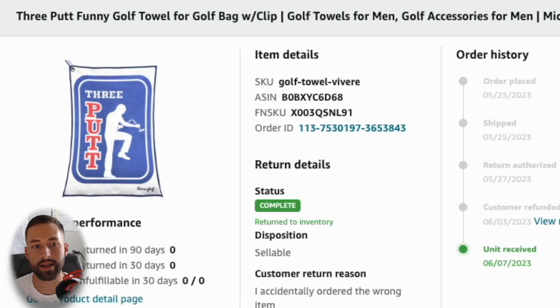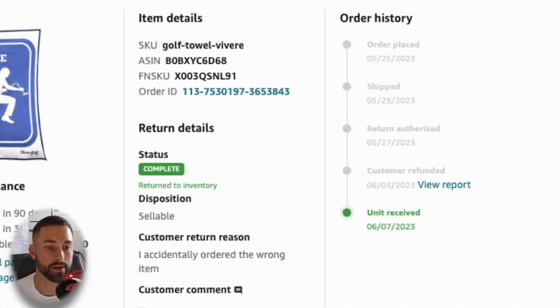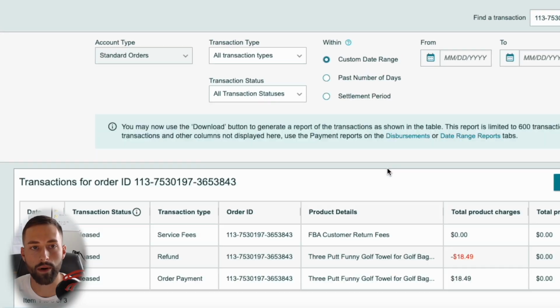This is going to give us a lot more information on what really happened, as well as some other useful dates. So once you click this, you can see everything from the status to the disposition, to the customer return reason, and then also the order history of it being placed the whole way until it was marked back received at Amazon. The last thing I want to show you here, which I find very useful, is if you select the View Report.